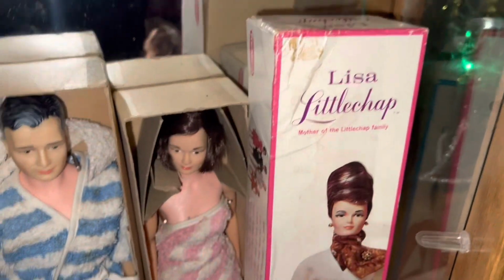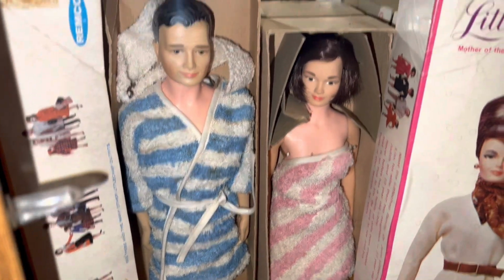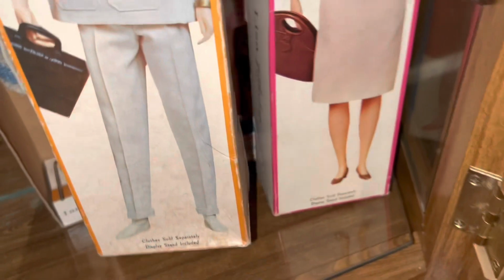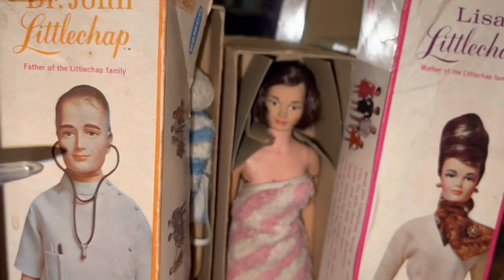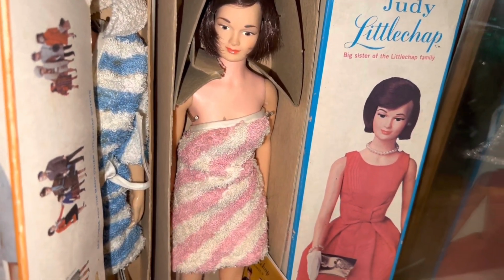Let me move these out of the way and see what all we have here. Over here in the blue, we have Dr. John Littlechap, and he is worth $30. They come in different outfits, and they also come wrapped in towels or robes, and all the ones I got were in the robes. Then in the back, we have Judy Littlechap, and she's worth $90. She must be the rare one, the hard to find one.